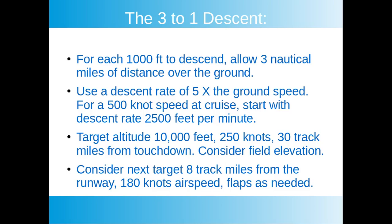With that target in mind, plan on a 3-to-1 descent angle. That means for every 1,000 feet of descent, use 3 nautical miles. So to descend to sea level from an altitude of 34,000 feet, we would need about 102 miles. That's strictly for the descent. We also have to think about speed. I like to add an extra nautical mile for every 10 knots of ground speed above 180 knots.